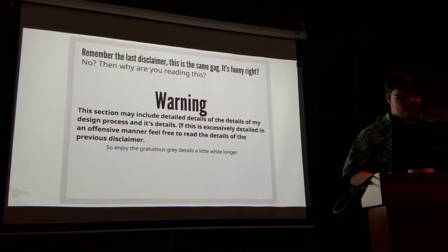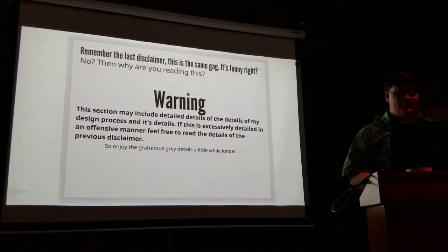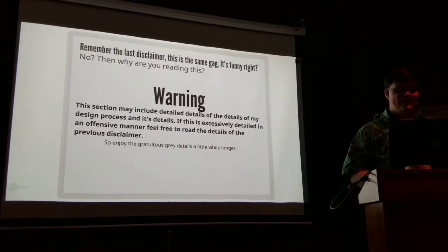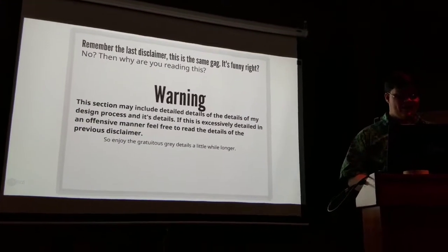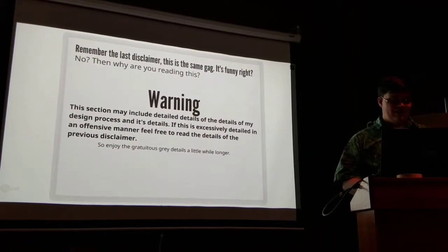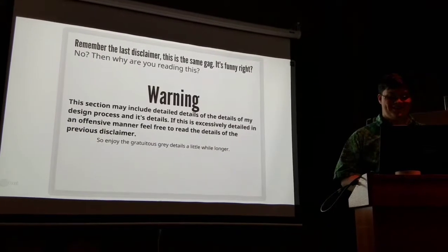So, warnings. This section may include detailed details of the details of my design process and its details. If this is excessively detailed in an offensive manner, feel free to read the details of the previous disclaimer. So enjoy the gratuitous gray details a little while longer.